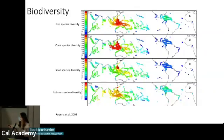And on the second plot here, you'll see where coral diversity is the highest. So when we get to these hotter, redder colors is where there's more species in a given area. And you'll notice that as you increase in coral species diversity, you also increase in the number of fish species that are in that area, the number of snail species, and the number of lobster species. And so as we have more diverse reefs, we have more diverse ecosystems of other species as well.